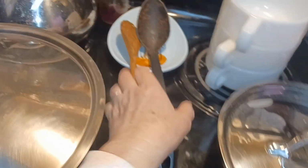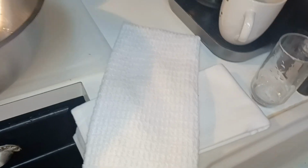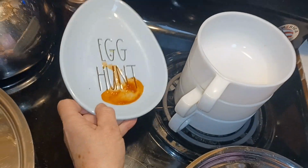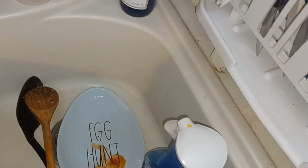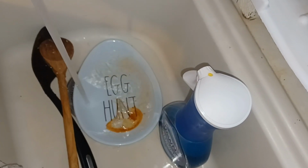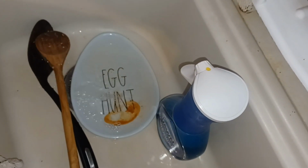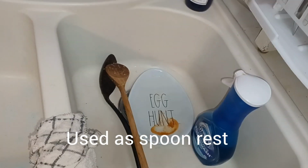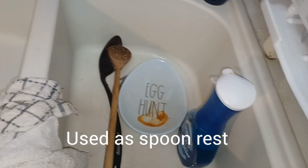I've already got my little dish that I set out here. I've got to wash dishes this morning. I am slow on the go, but I already had my little egg hunt dish out here. So it goes with this time of the year. I've got an egg hunt dish, and then I've got a little tulip dish that I interchange in the spring and around Easter.